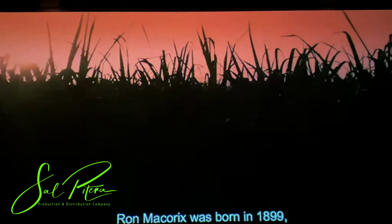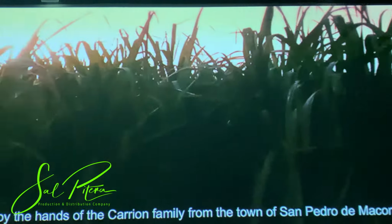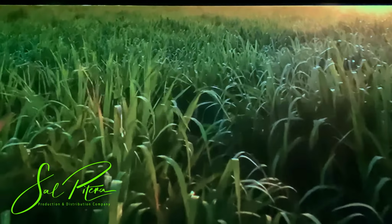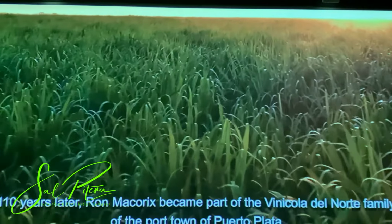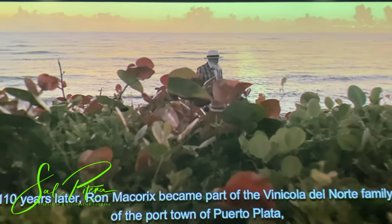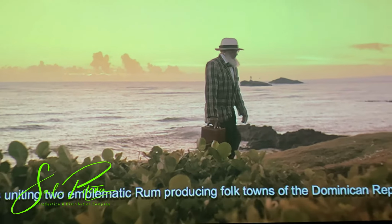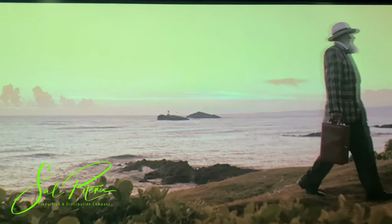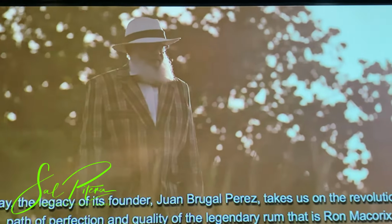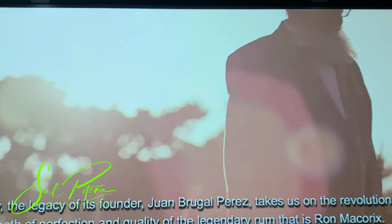Ron Macorix was born in 1899 by the hands of the Carrion family from the town of San Pedro de Macorís, a place considered by many as a land of poets, artists, and sugarcane. 110 years later, Ron Macorix became part of the Vinícola del Norte family of the port town of Puerto Plata, thus uniting two emblematic rum-producing folk towns of the Dominican Republic. Today, the legacy of its founder, Juan Brugal Perez, takes us on the revolutionary path of perfection and quality of the legendary rum that is Ron Macorix.